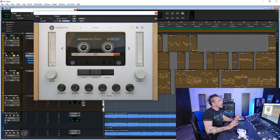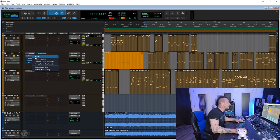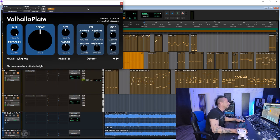I particularly like the dark ones. I don't know why, but they're really, really cool. Cassette, Waves Factory, only $59. Definitely get this one. Last but not least, basically all the reverbs Valhalla makes.